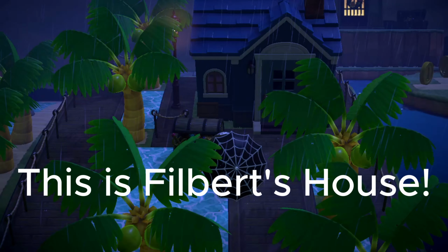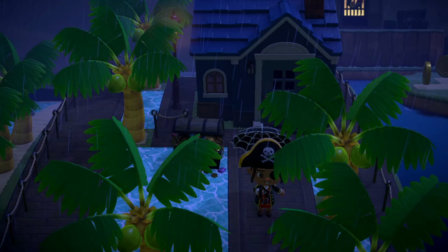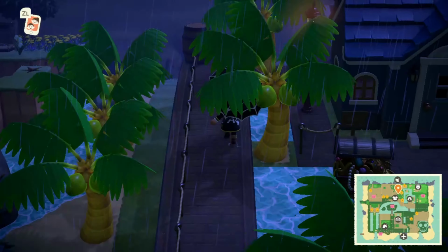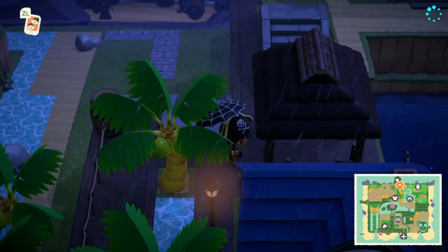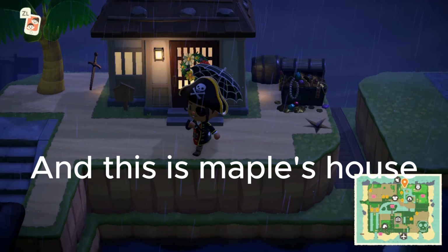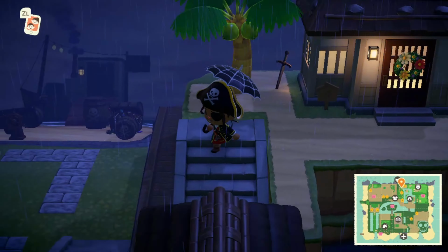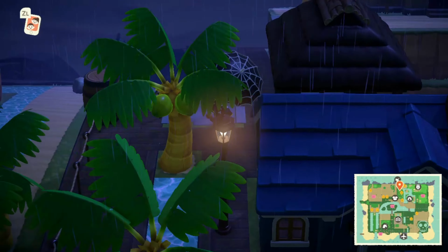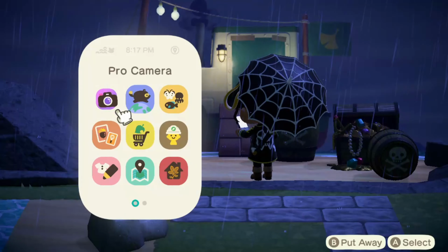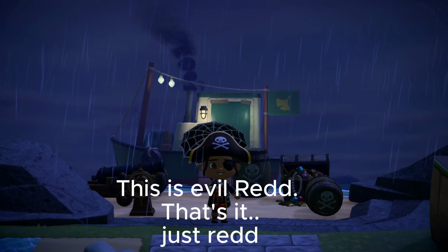This is filled with health. And this is Maple's house. This is evil red. That is just red.